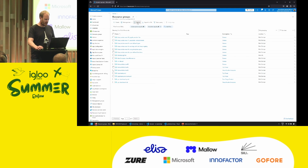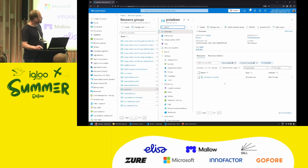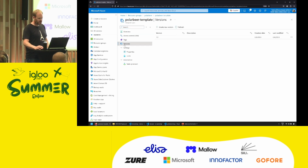Now we can go into Azure. Let me make that a little bit bigger for you. And find our newly created resource group. And here's a template spec as a resource. So that's the thing that somebody has to see. I can now navigate to the details of this template spec. And you saw me add a version. So I can have multiple versions within the same template spec. It says what's the latest version. I can go to versions, and then I can see the list.